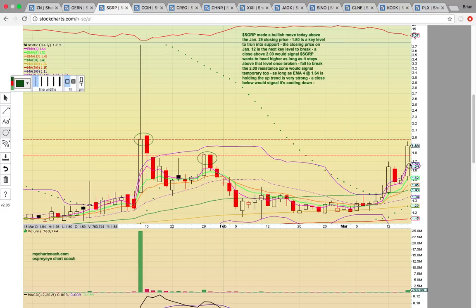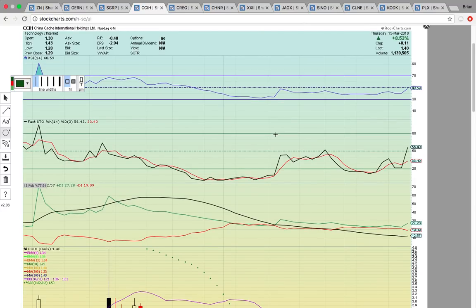As long as the EMA4 at 164 is holding, the uptrend is strong. A close below would signal that it's cooling down, and then you could see a possible drop down to that 50-day simple moving average at 140 to test. Okay, so above $2 would signal it wants to break out higher. Now keep an eye on the China microcap penny stocks. They are heating up right now.